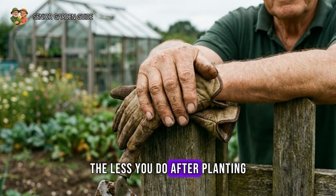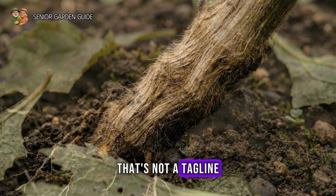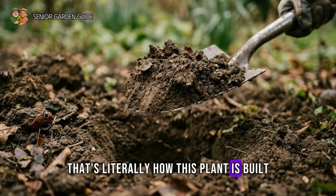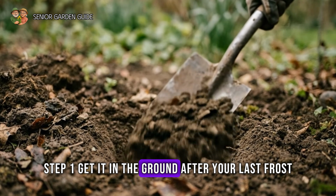The less you do after planting, the better the results. That's not a tagline. That's literally how this plant is built. Step 1. Get it in the ground.